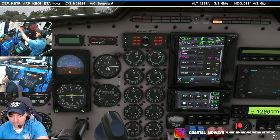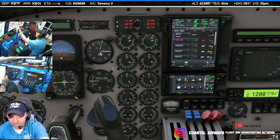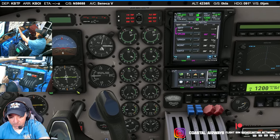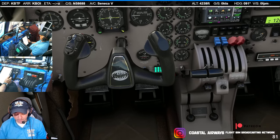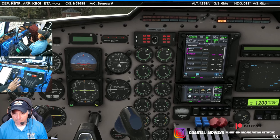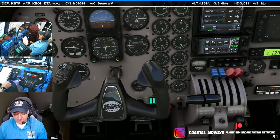So we got RPM there. TIT, which is basically our engine gas temperature. Cylinder head temperature's there. Fuel flow's there. That looks good. Everything's in the green. VAC is looking good. We've got good on the fuel. Throttle's coming up to 1500 RPM, so you're going to bump them up. Okay, about right there, 1500 RPM.